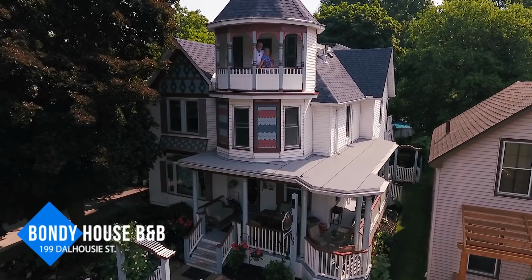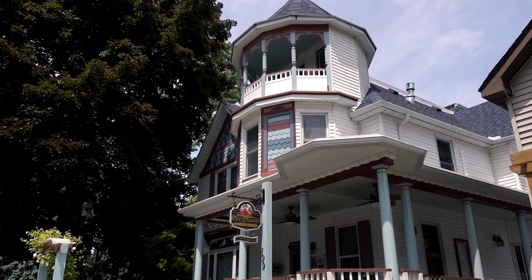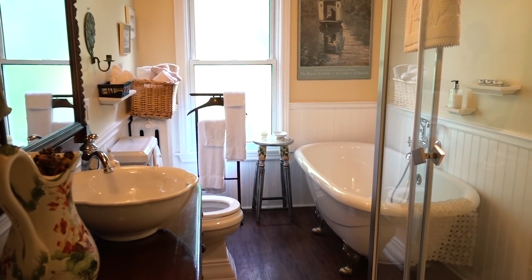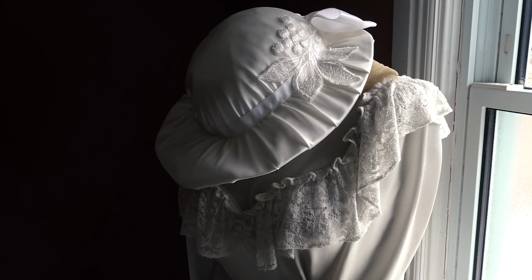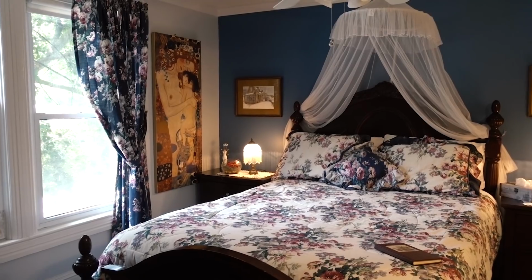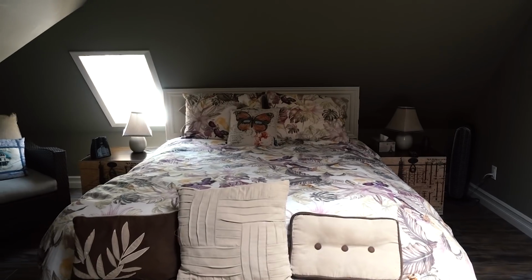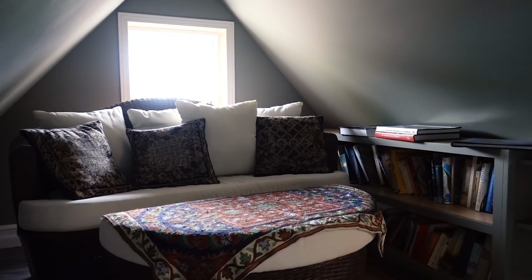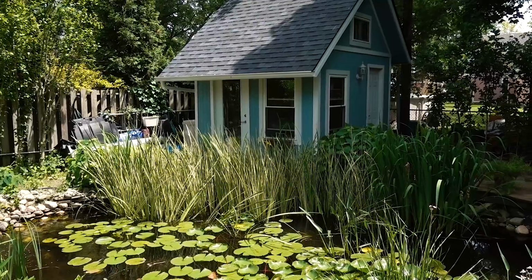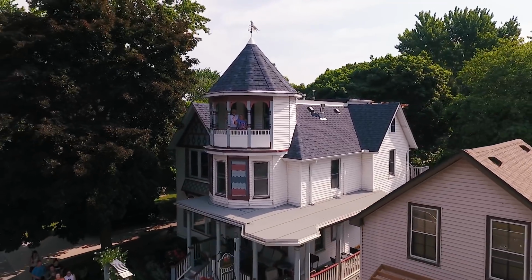For accommodations, look no further than Bondy House B&B. Located right on Dalhousie Street in the heart of Old Amherstburg, the Bondy House B&B will feel like your home away from home. Dating back to 1904, the historic exterior makes way for modern interiors, including 3 themed rooms and an executive suite that takes up the entire top floor. But the best part of Bondy House B&B is the warm hospitality of owners Carolyn and Merv. You'll arrive as guests and leave feeling like family.